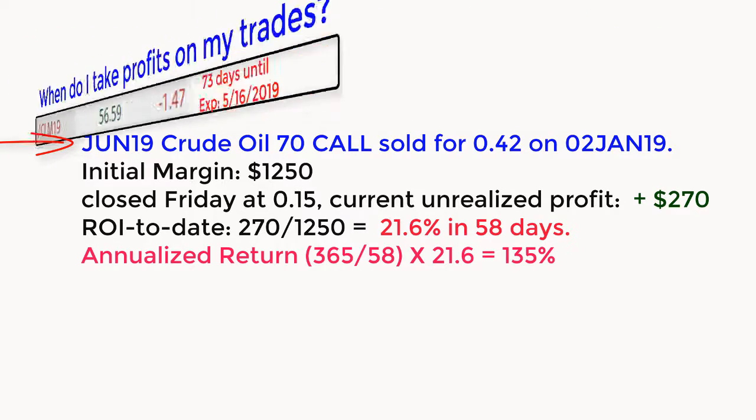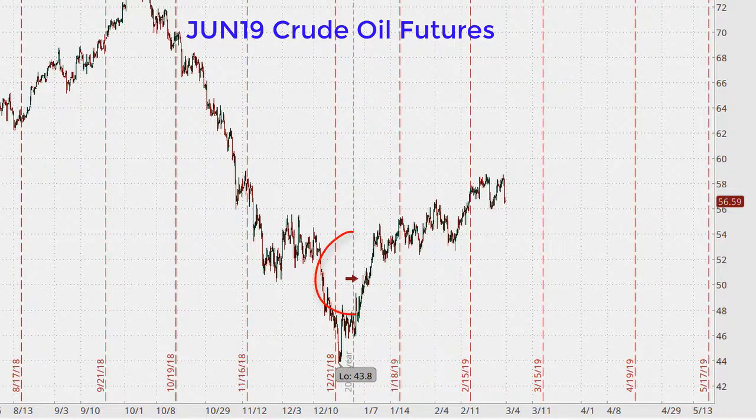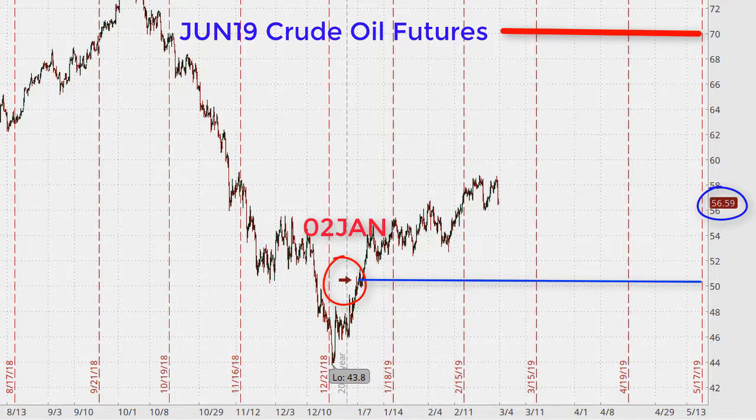Let's take a look at the chart so we can get some reference. Now, you've heard me say time and again that this is a type of passive trading. It's not really a directional ploy. Back on January 2nd, I sold a 70 call. Oil was $50 a barrel. Even though it's gone up about $6 now to near $57 a barrel, there's still a profit on this trade.